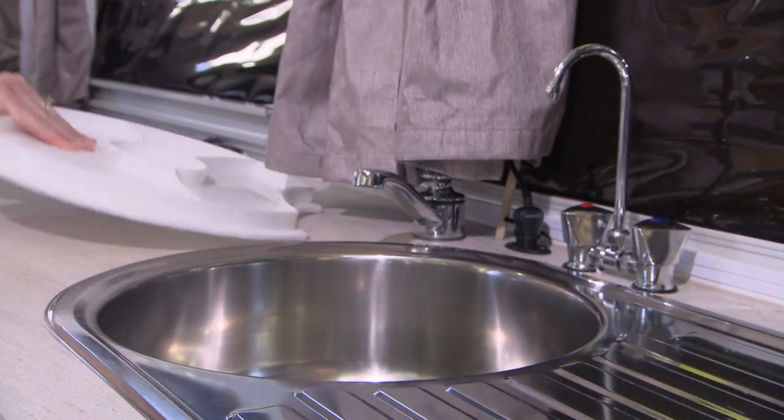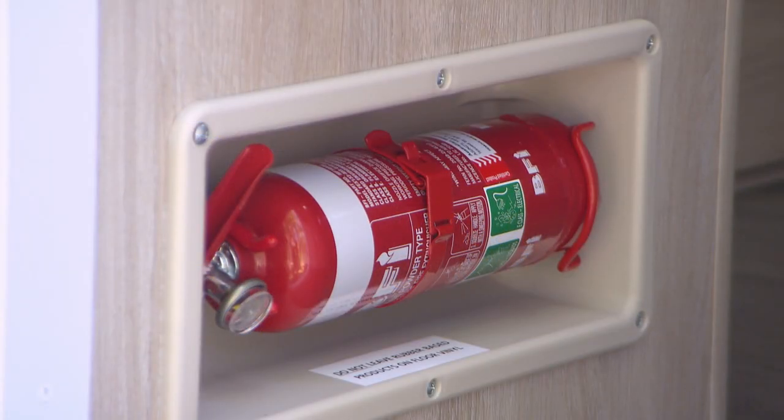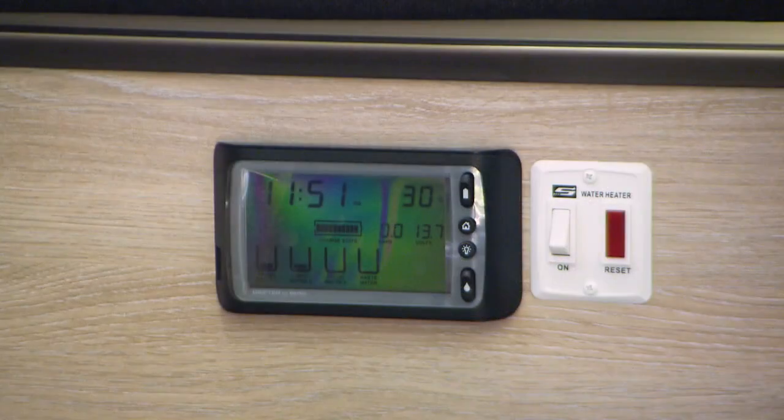Recreational vehicle manufacturers must adhere to some of the world's toughest construction standards and are subject to over 100 Australian design rules, Australian standards and regulations. The industry is regulated by various state and federal government departments, agencies and regulators.